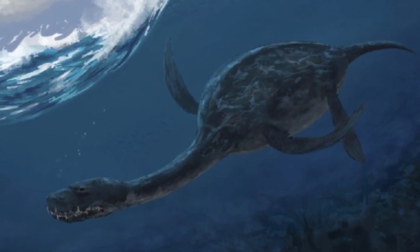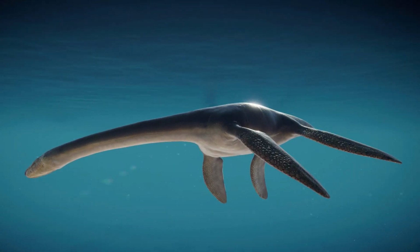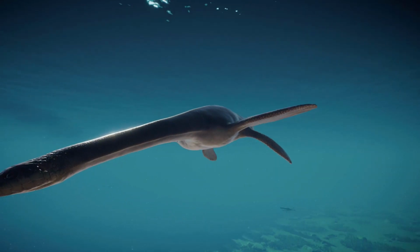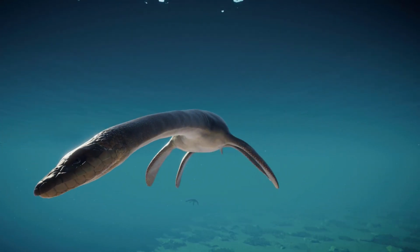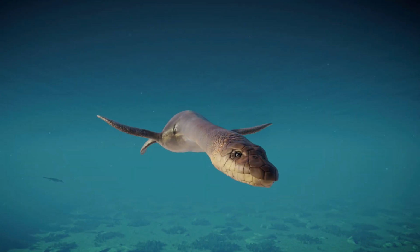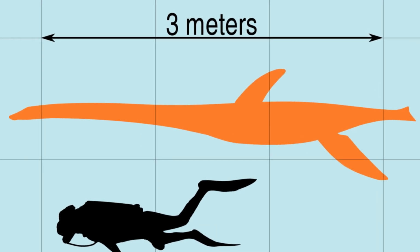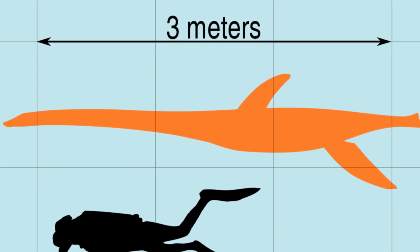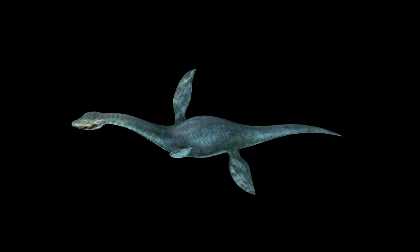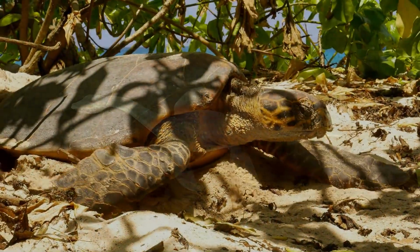These animals were air-breathing reptiles and must have come to the surface frequently. They probably swam just below the waterline and could have dived for food for limited periods of time. The body was quite solid and compact, reaching about 3.5 meters or 11 feet in length. They lived from the Triassic to the Cretaceous periods and were the largest aquatic animals of their time.